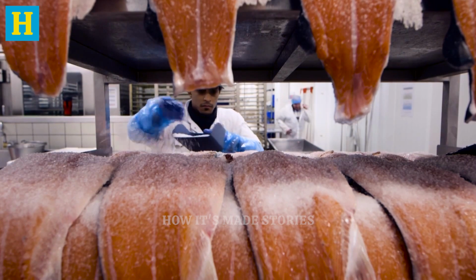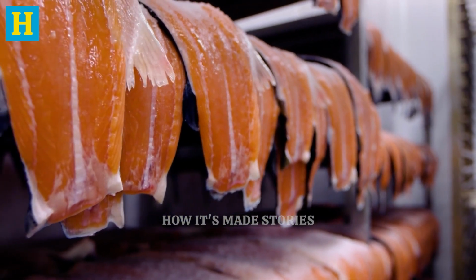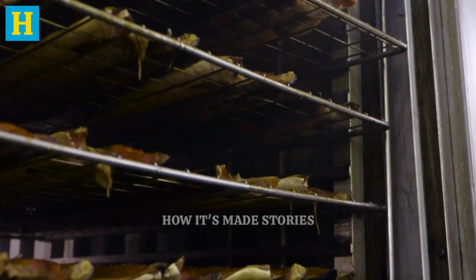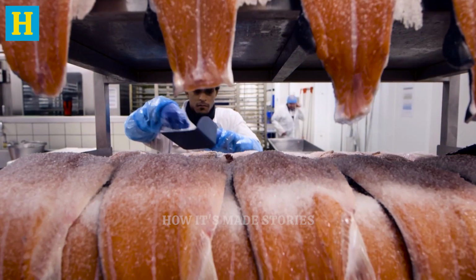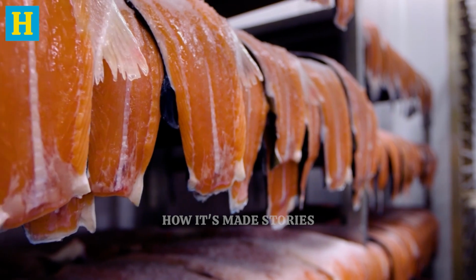After the smoking process, the salmon is allowed to cool gradually, which helps to set its texture and flavor before moving to the next stage of production. This careful and precise smoking process not only enriches the salmon's flavor, but also preserves its quality, ensuring that every piece meets high standards of taste and texture, ready to delight consumers.